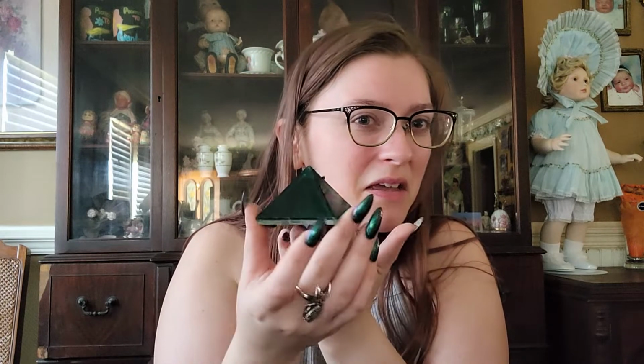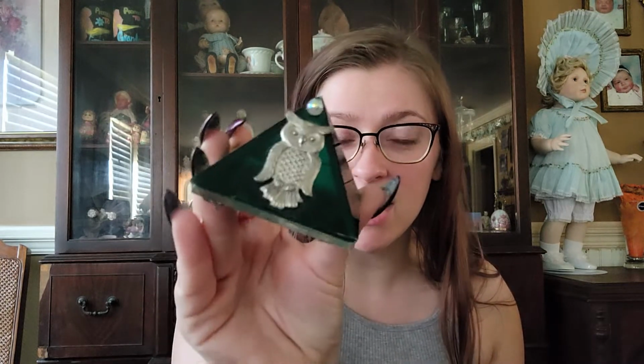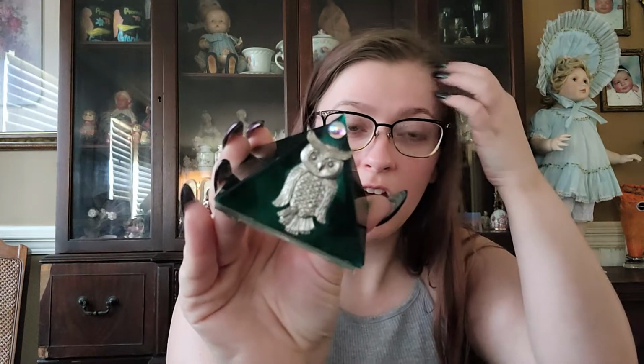Okay, that said, I also have this really cool pyramid thing with a door. And for my smaller stones, I like to put them in the pyramid to charge. So like, this is kind of like a charging station. It has a cute owl on it. A good friend of mine gave this to me.